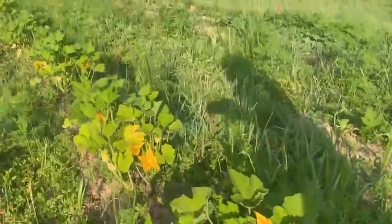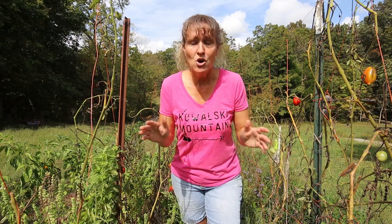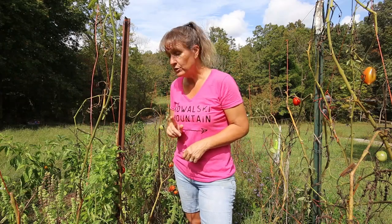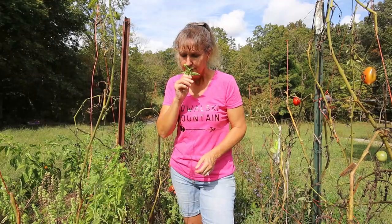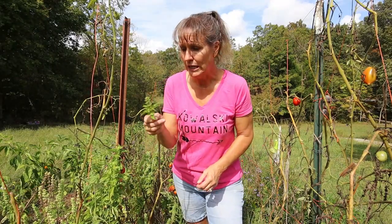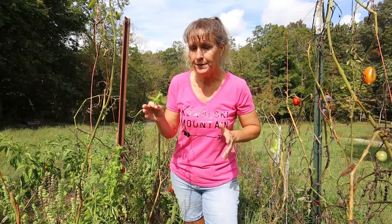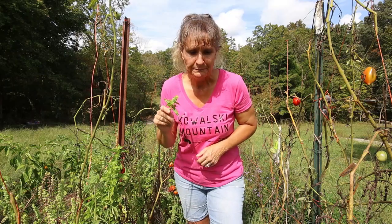Now regardless of how wild this garden looks right now, we grew hundreds of pounds of food. So even though it wasn't perfect, we still had a great harvest. Now I wish you could smell this, because this basil, this smells amazing. And I don't even really like basil. We grow basil as a companion plant to help keep bugs away, but I love the aroma.